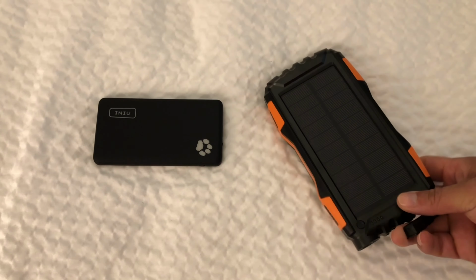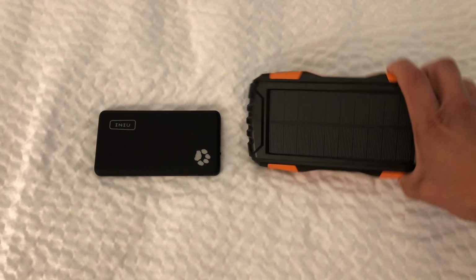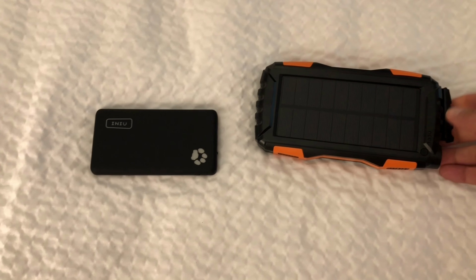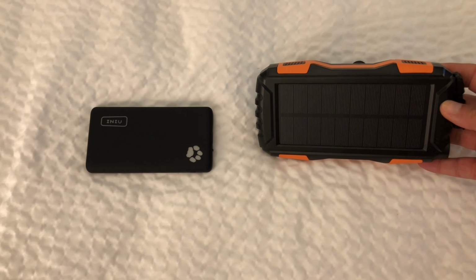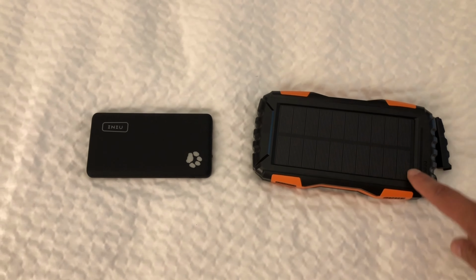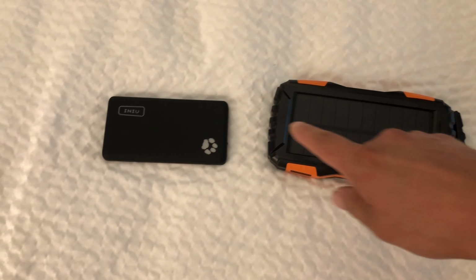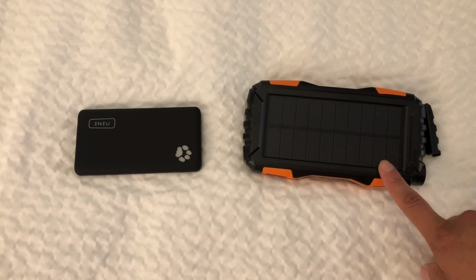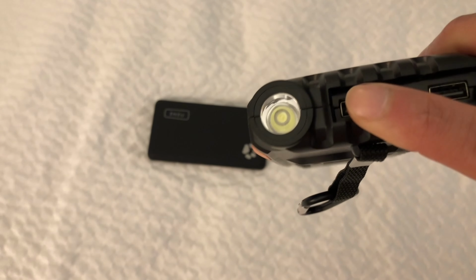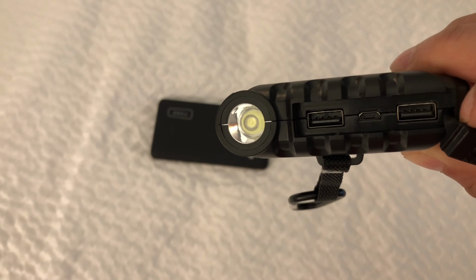The only downside to this is probably if you're going to be taking this in your carry-on, you're probably going to have to take it out when going through security. This is probably a little bit bigger than a normal cell phone. It is a lot heavier, so it does weigh more. If your airline charges for carry-on weight, then you might want to avoid this one. Go with the smaller one, but I would use this for international flights. So it does have a flashlight and then 2 USB ports and a USB-C port.